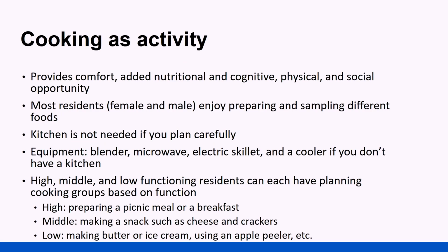The next set of slides talks about cooking as an activity. Cooking is something that is universally familiar. We all do it in one way or another, and all have our favorite foods, recipes, and meals. It is a simple activity that brings familiar, comforting routines of home back into the nursing facility. It provides residents with an opportunity to share tools, food, experiences, and memories, and can be a really fun activity for people with all levels of dementia.